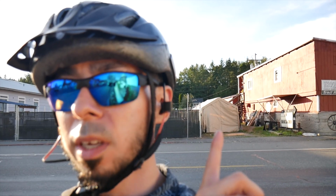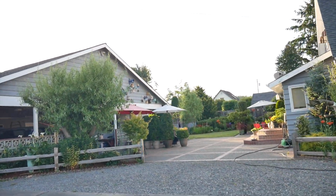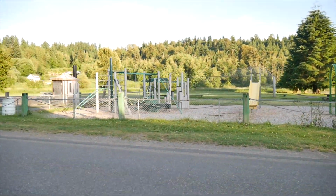We'd go there, watch punk shows. I don't think this stuff was here because we used to stand here. I think there was a parking lot or gravel or something. But yeah, we used to see a bunch of cool punk bands back in the day, right there at the Wagon Wheel. Wow, look at all those birdhouses.